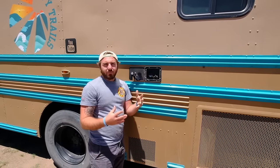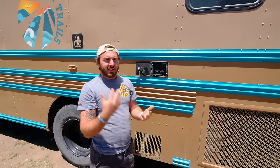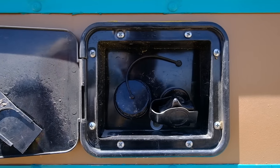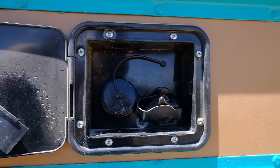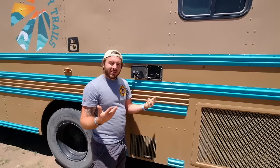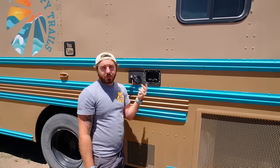But what I did, because our tanks are so large and we learned from our last bus that filling up through gravity feed, water is always sloshing out. It takes a long time. So our city pressure on this side is going directly into our tanks. So it's full pressure going into the tanks. And then the gravity line is our vent, which you need to vent when you're filling your tanks so the air pressure doesn't explode your tanks, essentially.